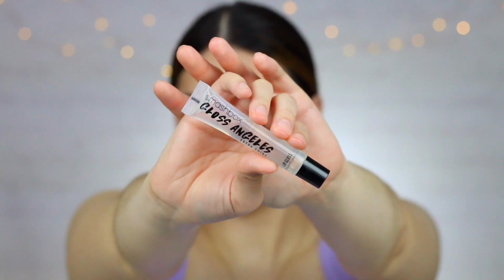I want to add a little bit of shine to it, so I'm going to go into the Smashbox Gloss Angeles Extra Shine. I remember when this was a thing for like a hot second, then it kind of just stopped being a thing, but I still really like it. It just gives you beautiful glossy lips.